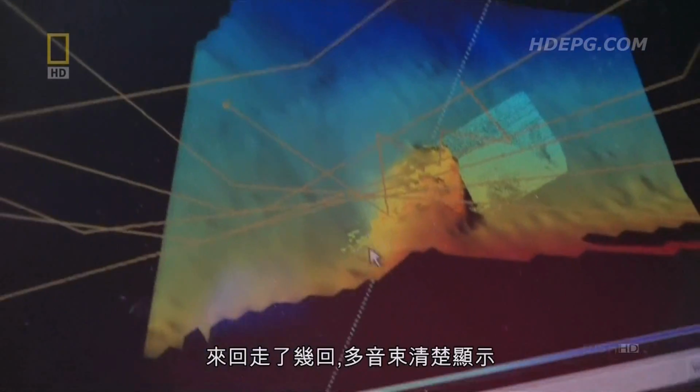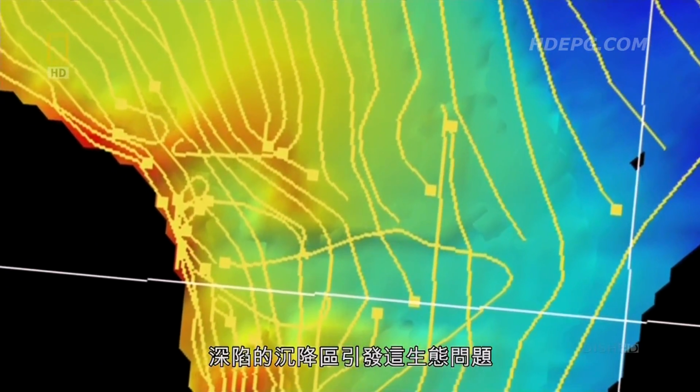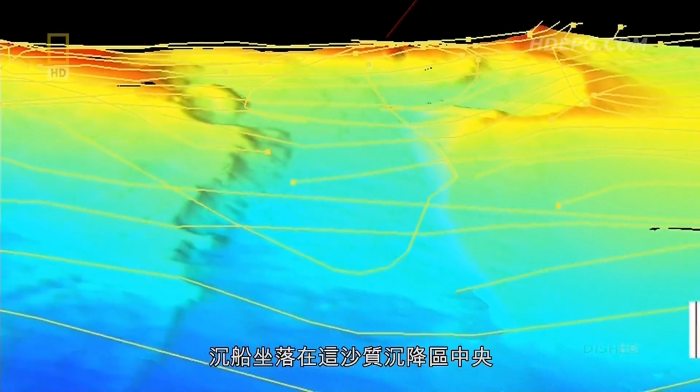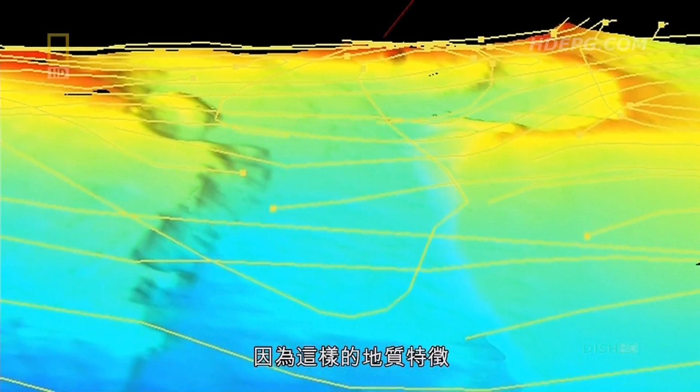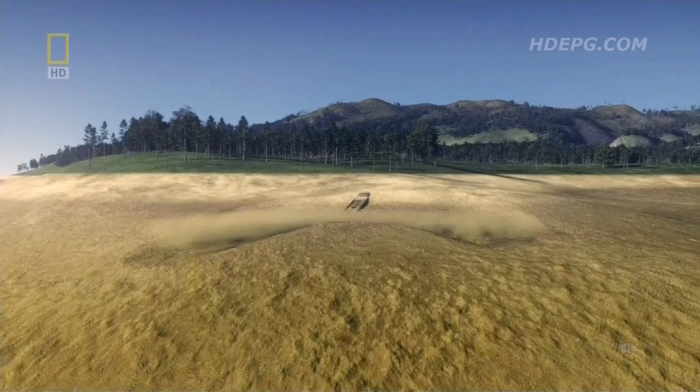After a few passes, the multibeam clearly shows the deep depression creating this ecological problem. The shipwreck sits right in the middle of this sand depression. And because of this geological feature, the algae is captured and decays in this area.